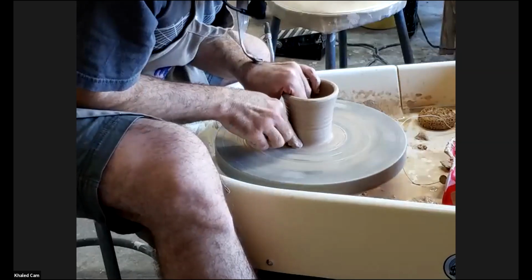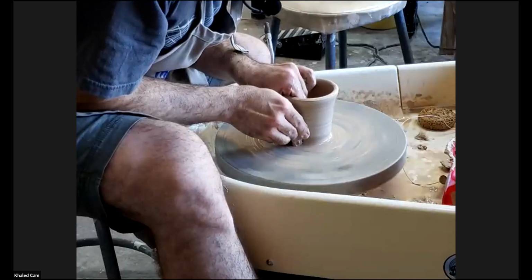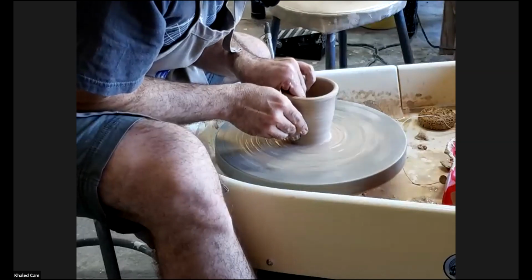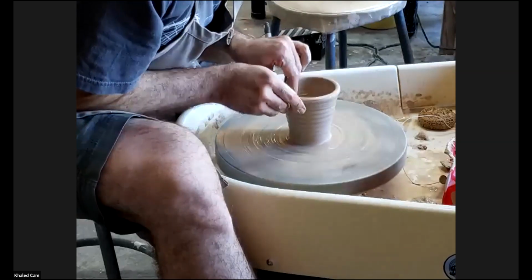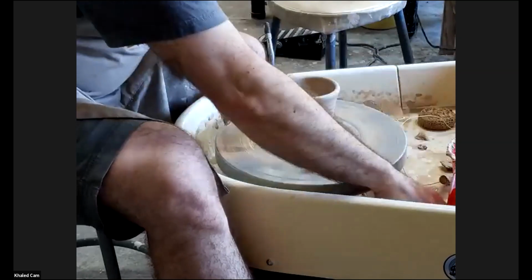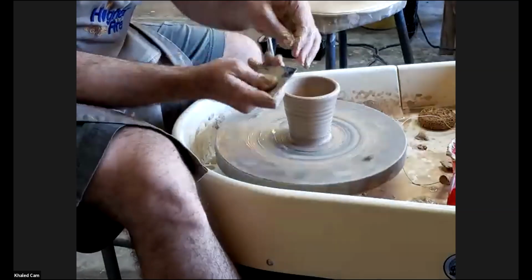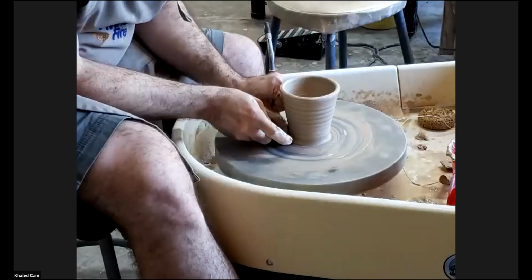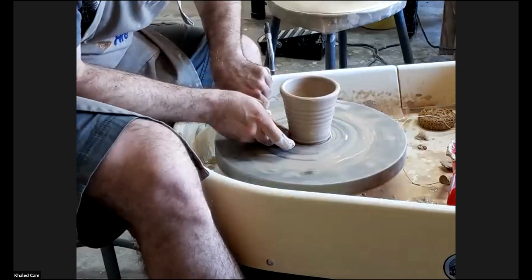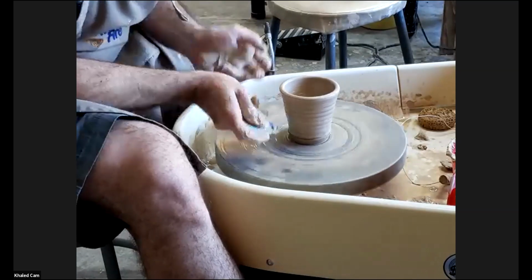Okay, so now this is where I'll form the foot. He uses credit cards a lot, like a rib, to form the foot. So here it comes. I'm going to scrape some of the excess clay at the bottom. I'm going to move my hand a little bit away so you guys can see. Using the edge of the credit card, you go underneath the clay and create this edge over here. Sometimes you can go back and forth, make the edge wider or narrower as you wish, or even elevate it even more.